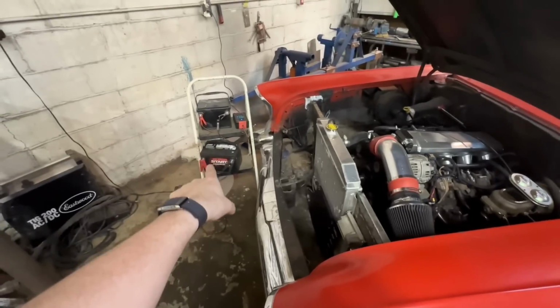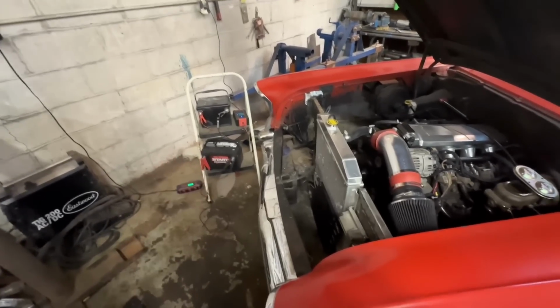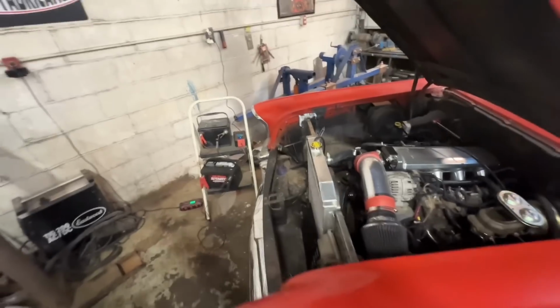I left the charger on there, but granted, I only had it on there for an hour or 2 before I came back and tried it again. So I'm gonna let both of those go all night. We will try her again tomorrow.